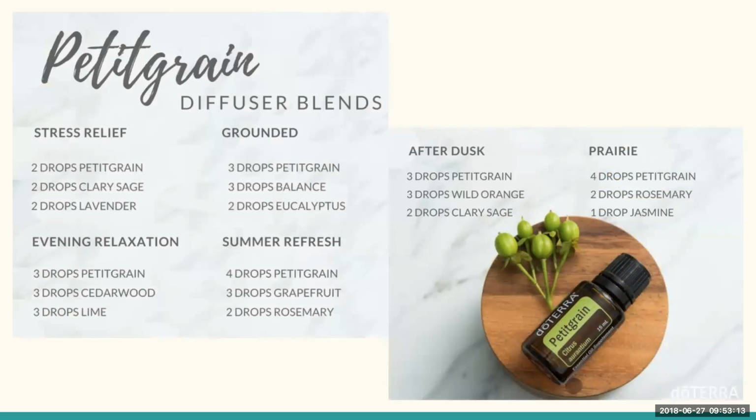And of course, some diffuser blends with Petitgrain. Stress relief: Petitgrain, clary sage, and lavender. Summer refresh, this sounds yummy: Petitgrain, grapefruit, and rosemary. Just some yummy blends.